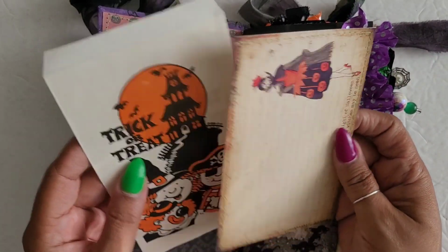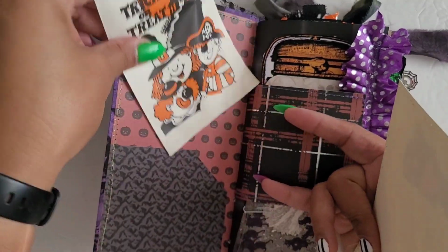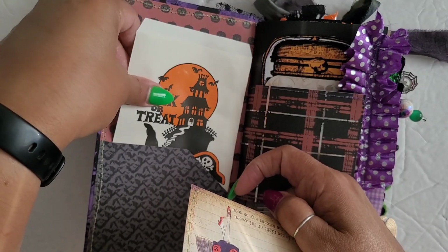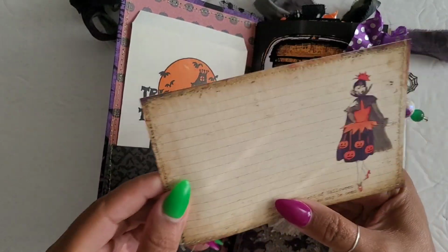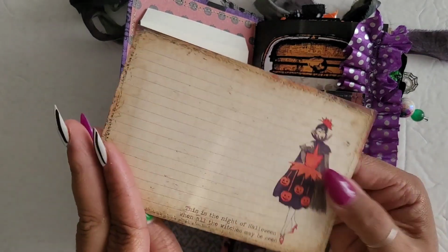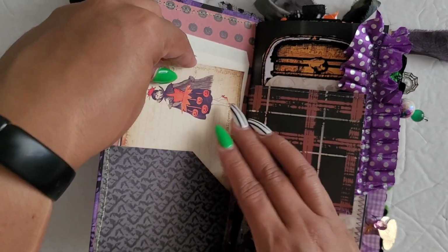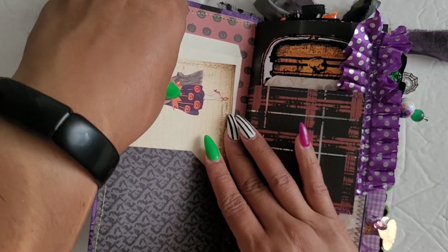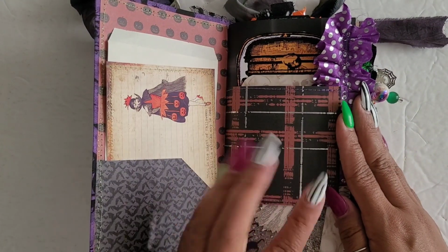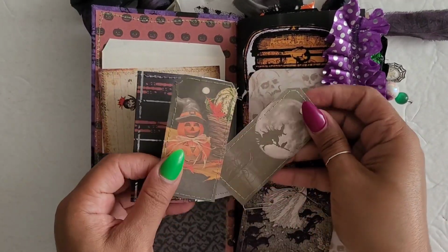So here is one of these vintage treat bags. This is from 1993. Those were a gift to me. And then I did use some of Tsunami Rose's digital images also. They have little quotes on them as well, but I thought that would be a nice little card to use for an introduction to the book. And then maybe you could put something here like Happy Halloween or 2024, however you decide to use the book.